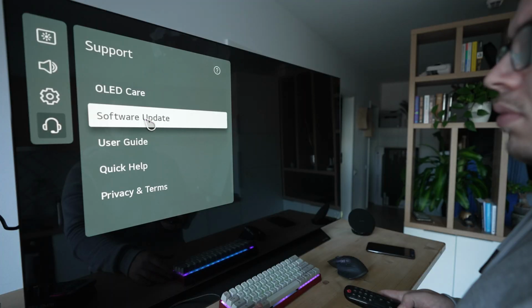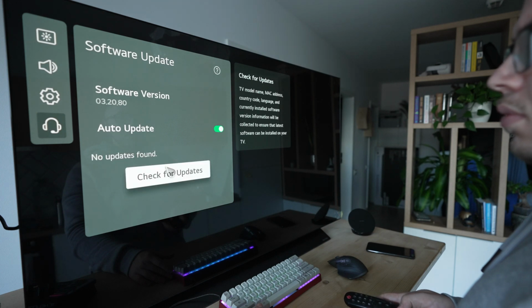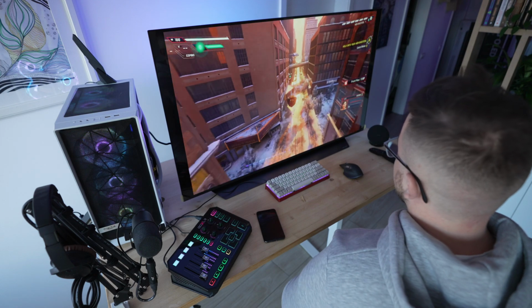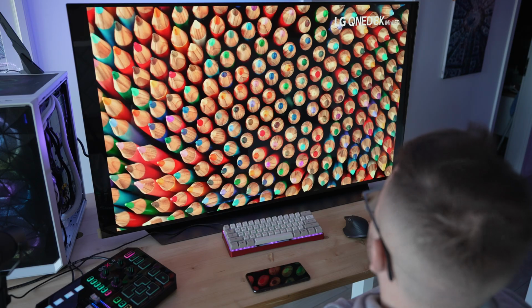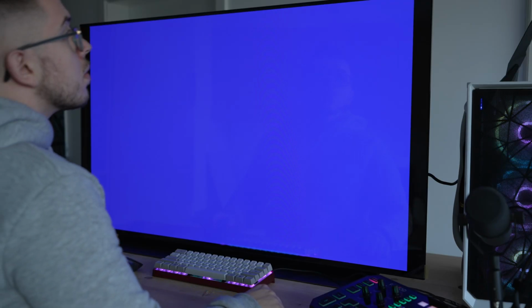To kick it off, this being an OLED panel, let's answer if I have any burn-in. I have over 1800 hours of usage on this display, with most of it being on my PC, gaming on PS5 and casual Netflix, and from what I can tell, there's no burn-in when flipping to different color tests.